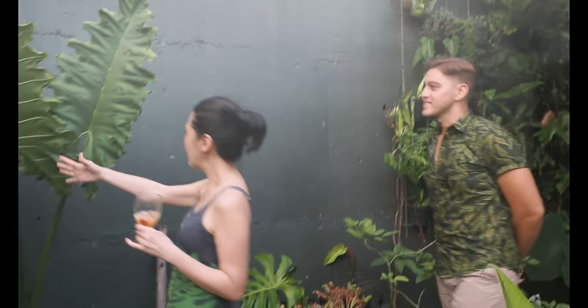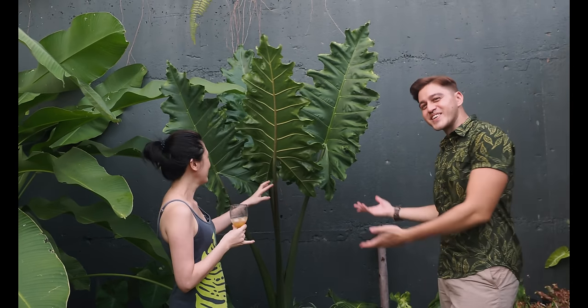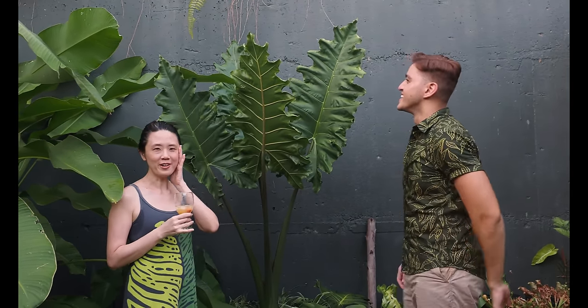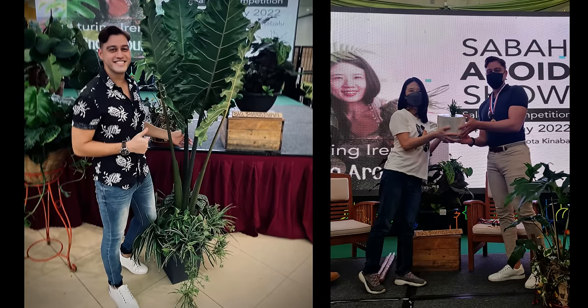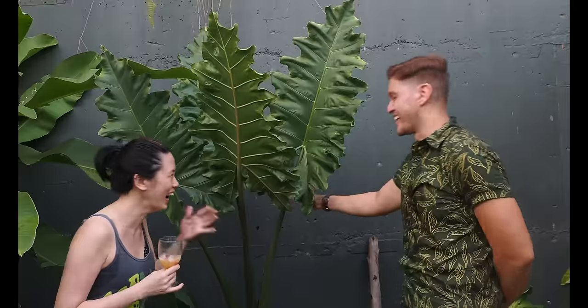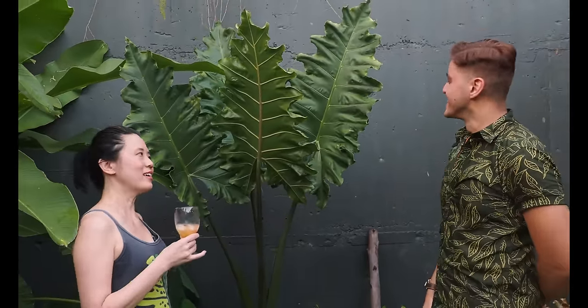Okay, so now we've come to the backyard. Yeah, so this is my competition plant. It looks familiar. So wonderful. Yesterday we had an aroid competition in Sabah, and this plant was one of the key winners. Well, sorry, it wasn't the champion. It's fine. One of the key winning plants.